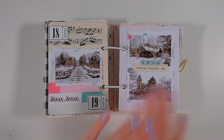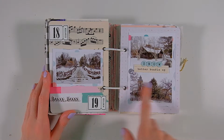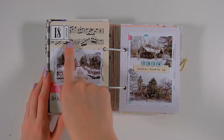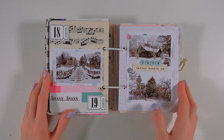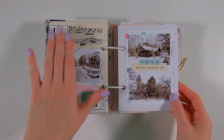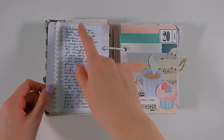Days 18, 19, and 20 are like a hybrid. These photos are from day 19, I think. I don't know what happened on day 18, but again, this is the snow. These are photos from Central Park that I took. I just put day 18 and 19 together, put all the photos here, and then did the journaling for 19 and 20 on here.